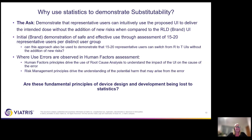As human factors specialists, we are so familiar with the interrogation of root cause and the application of risk management to understand usability. My worry is that the drive to a statistical approach is losing sight of these invaluable qualitative principles.